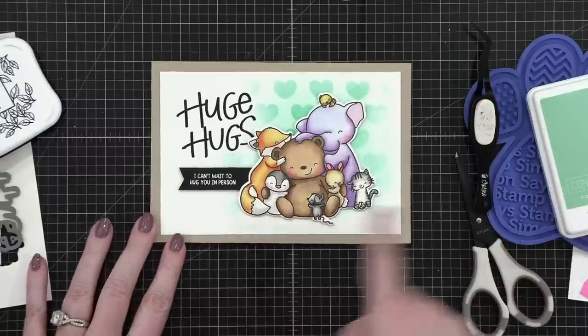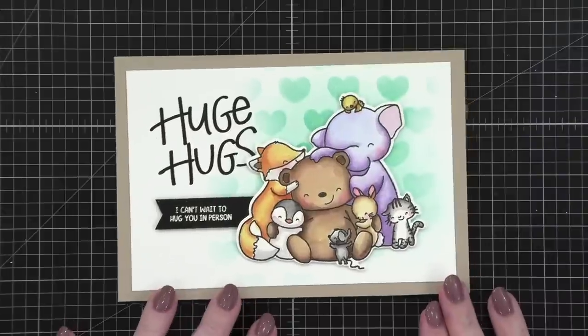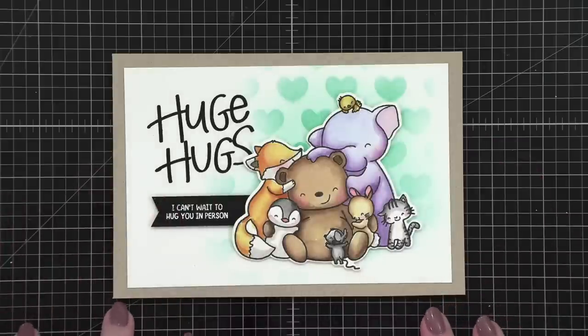Yeah, the craft color looks really good. I think it lends itself to the warmth of the image. I think it looks really great. So here's my finished card for today. I love how it turned out, especially when I didn't entirely know how it was going to come together in the end, but I like how it worked out.